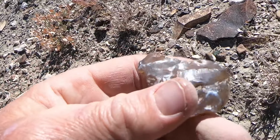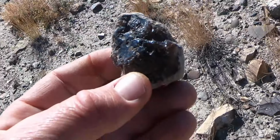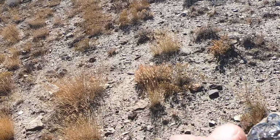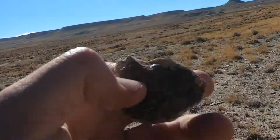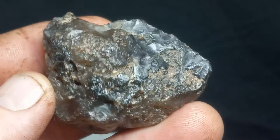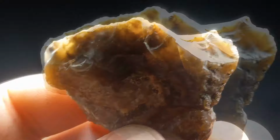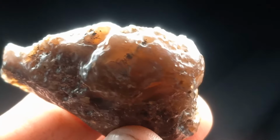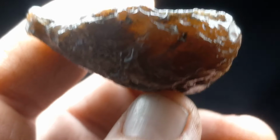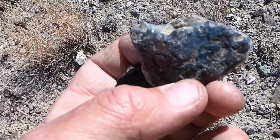Come on, thank you, Monica. This was a good spot. Here's another big old agate. I will put some backlights on these and include those shots mixed in, so you can see the beauty with light behind it.